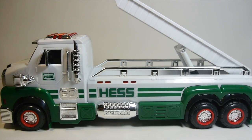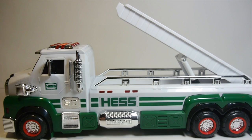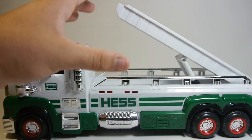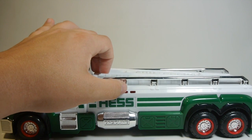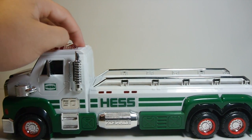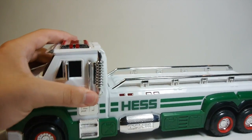So you get a hydraulic lift, which is awesome! And then you get this sound that goes with it, and then it's like a danger sound once it's done. And then when you push it back down... There's no way to stop that, and that's really annoying.